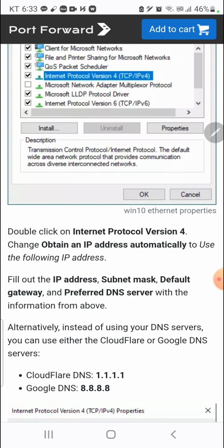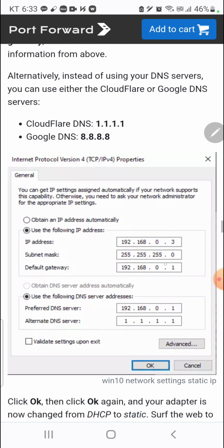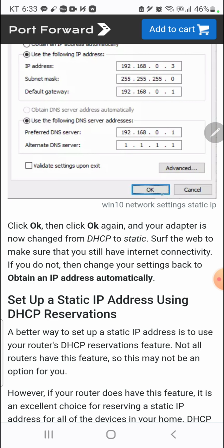Alternatively, instead of using your DNS servers, you can use either the Cloudflare or Google DNS servers. Cloudflare DNS is 1.1.1.1, Google DNS is 8.8.8.8. Click OK, then click OK again, and your adapter is now changed from DHCP to static. Surf the web to make sure that you still have internet connectivity. If you do not, then change your settings back to obtain an IP address automatically.